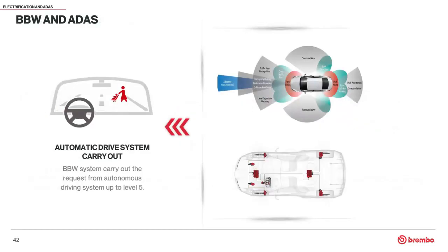In conclusion, while a self-driving car with a hydraulic braking system is unimaginable, the brake-by-wire system can be shaped around all the needs of a Level 5 autonomous driving system.